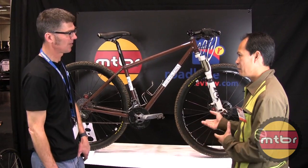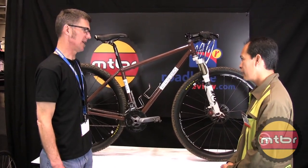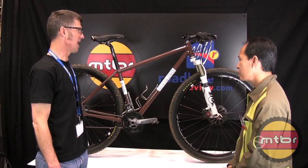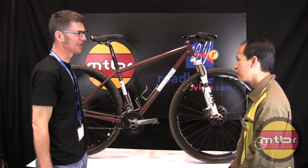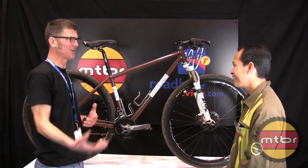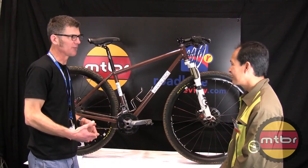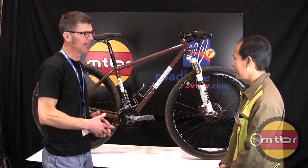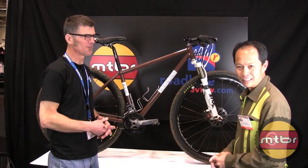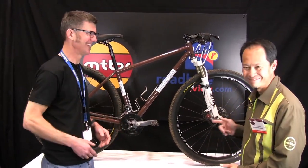How much of your business is mountain bikes and how much is road? A relatively small percent is mountain bike, and that's just a function of demand. I make whatever comes in the door. If a person wants a mountain bike, I'll make them a mountain bike. But I think I'm just known for road bikes. So if you're listening and you've heard of Steve Reck and you want a mountain bike, he makes them.